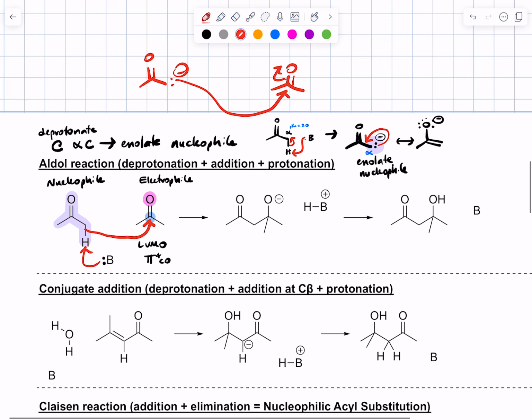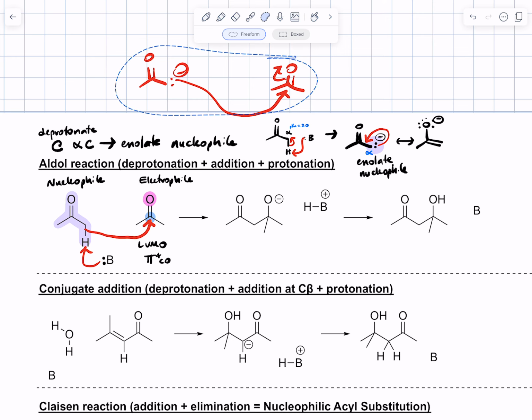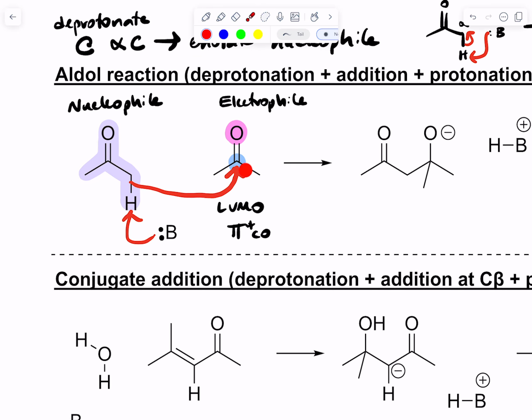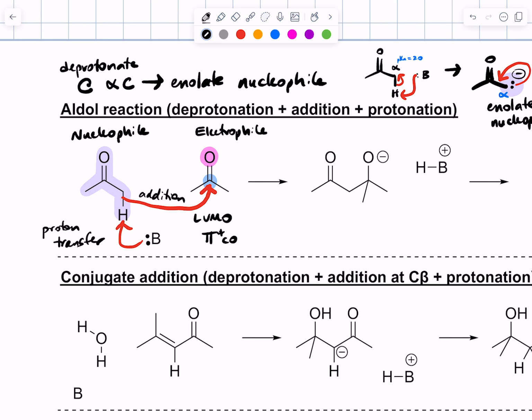Alternatively, if you're in a hurry and don't want to redraw a bunch of things, you are welcome to have the base removing the proton to make an enolate at the same time as the enolate attacks. This arrow where the enolate is attacking the carbonyl carbon, that's an addition step. This arrow that shows the base removing the proton, that's a proton transfer or deprotonation step. We are often okay with combining proton transfers in the same step as other things. Okay?